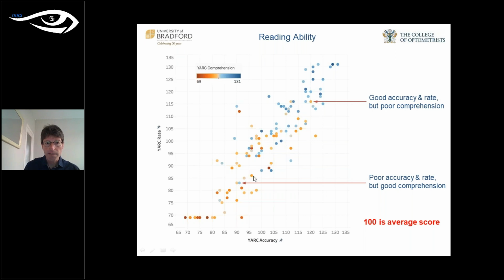Take a look at this blue symbol down here. This child has a good level of comprehension, but has well below average rate and below average accuracy. So again, just illustrating the point that different measures, accuracy, rate, comprehension, they don't always pull in the same direction. We don't always get high rate and high accuracy in children who are good comprehenders and vice versa. Similarly, look at this child here who's doing very well on accuracy, a score of about 120, and well above average also on rate, but has a poor comprehension. I've highlighted these particular points because they're clear outliers.